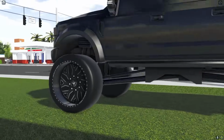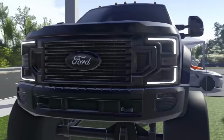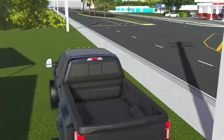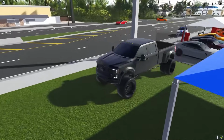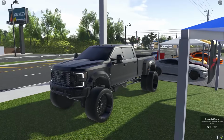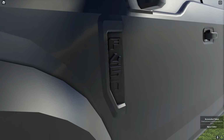This is crazy right there. The lift kit. Oh my, the daytime running lights look so good on this. Blacked out grill, blacked out badges, just a whole blacked out build right there. Dude, this is so clean. Look at the rims right there, bro. American Force. Dude, I can't speak today, by the way, so bear with me. Dude, this is so nice, though. Seriously, such a nice car. Look at this, dude. And we got the blacked out Ford F450 badge right there.